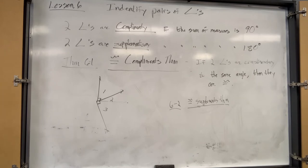Okay, here's example 2, solving with complements and supplements. Find the measures of the angles labeled X and Y. Let's look through this together. It looks like 55 and X are complementary, right? So what would X be? DBF is complementary to FBE, so the angle that measures 55 is complementary to X. So what's X? 35, good math, good subtraction.